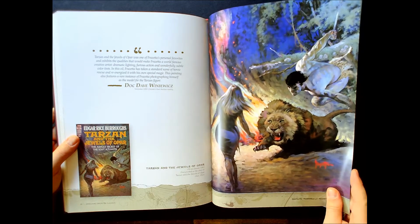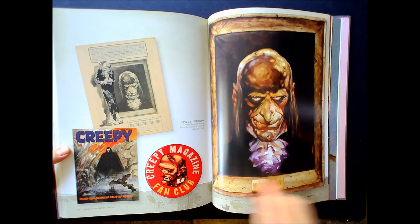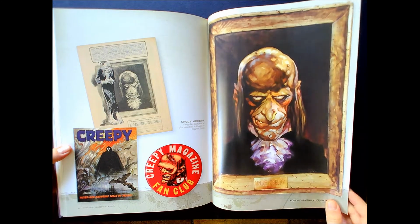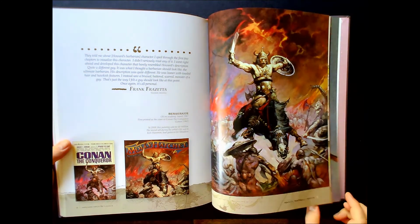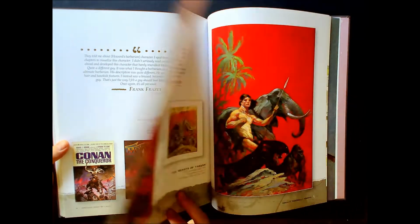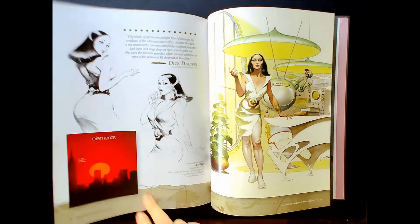Here we go, some more Tarzan. More stuff for Creepy Magazine, Uncle Creepy. That is a haunting picture. Conan the Conqueror, more Conan. I mean, he did so much Conan, so much Tarzan over his career.